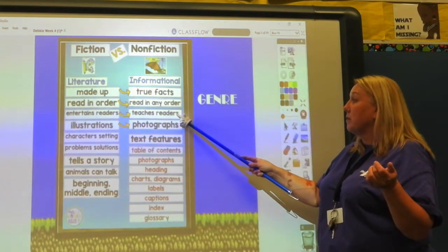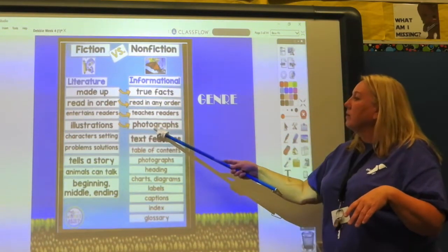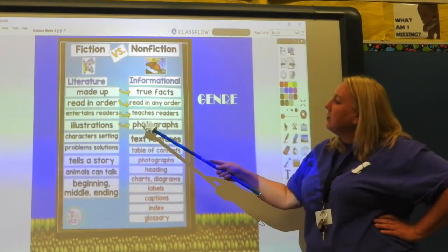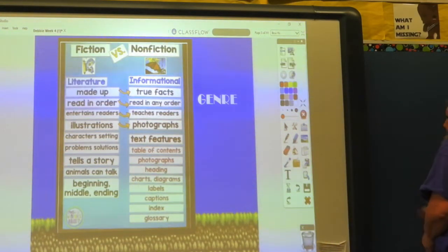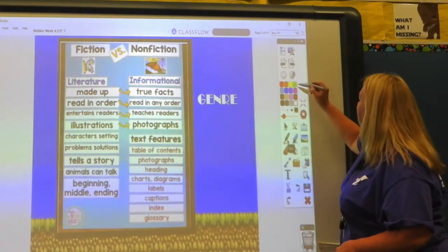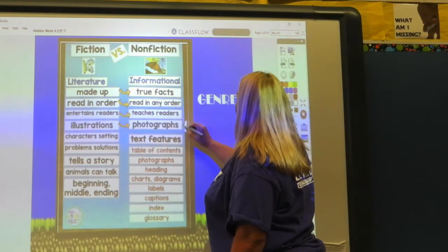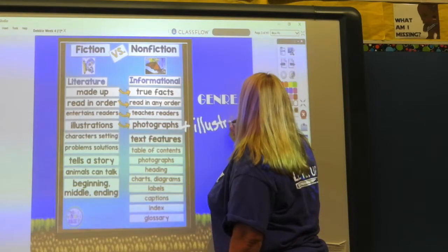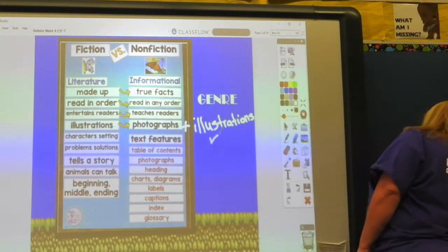It teaches us something about firefighting. And this is the only tricky part. And I don't like this graphic because it's saying that you have to have only photographs in nonfiction. That's not true. So we're going to change that, because this is our education and we can do what we want, right? We can learn the way we need to learn. So I'm going to add illustrations, because you can have illustrations in a nonfiction book. All right, check. We've got it.